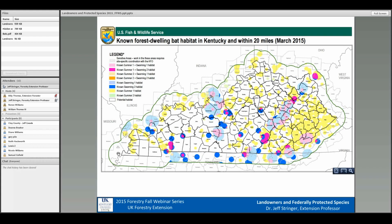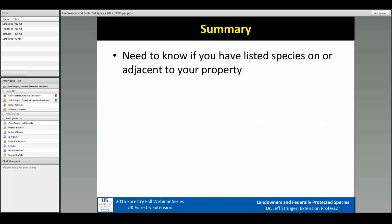Bats are cool, I think, anyway. I love seeing them work in the evening, and some of these are imperiled because of white-nose syndrome, and we need to learn how to manage our woods and work with them. Okay, so we'll summarize this and shut this thing down.